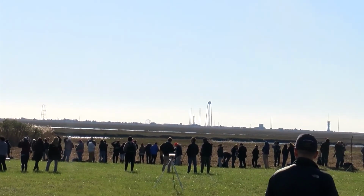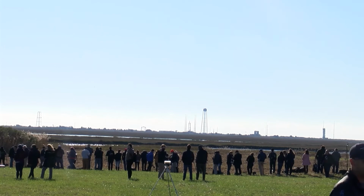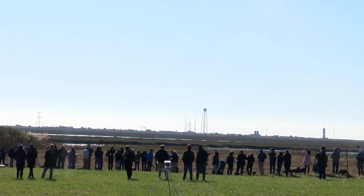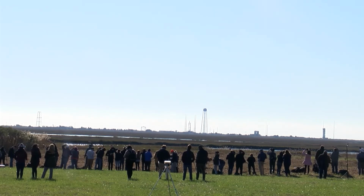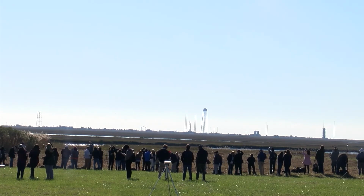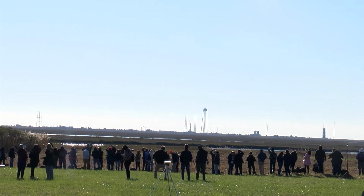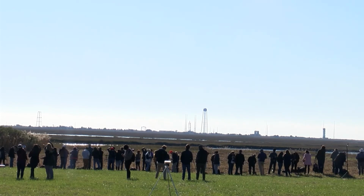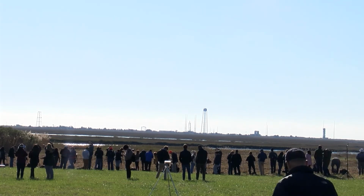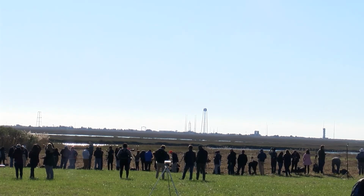Stage 1 ignition time projected at T plus 245. Fairing separation. Interstage separation. Stage 2 ignition. Attitude nominal. Stage 2 TBC is nominal. Avionics power is nominal. Reaching 135 kilometers. Attitude nominal. Stage 2 TBC is nominal. Power subsystems remain nominal.